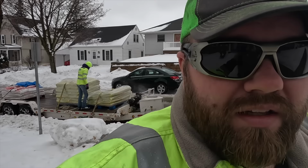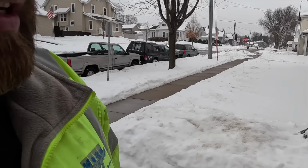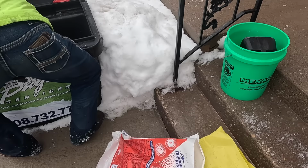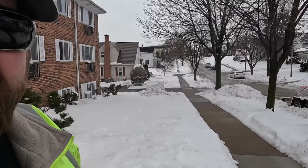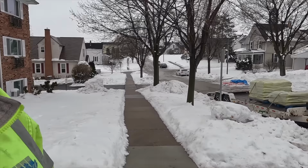So these guys are filling these up today. We like to do a half and half mix: regular white salt and some treated salt. That way they don't have to haul buckets around. They just gotta haul bags around. One at a time. I could carry two.